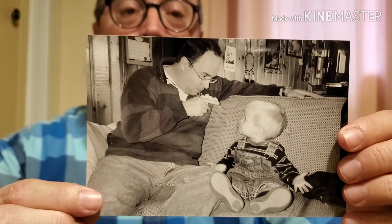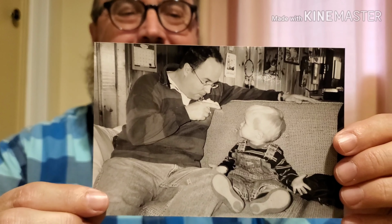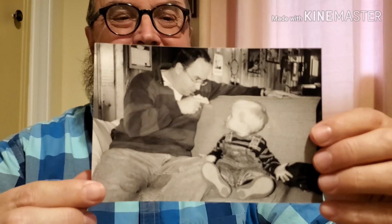But we've got lots of photo albums here, and I got an old picture. Hopefully you can see it. Let me hold it up. It's an old black and white picture. Hopefully that's coming through. Okay? And you can see that's a picture of me, and that's my son Adam. I'd say he's about 2 years old there.